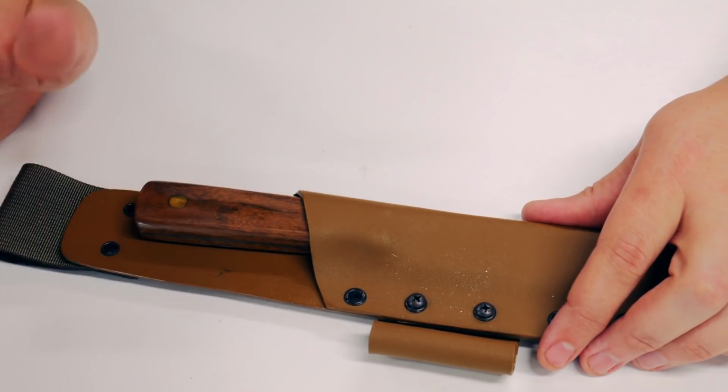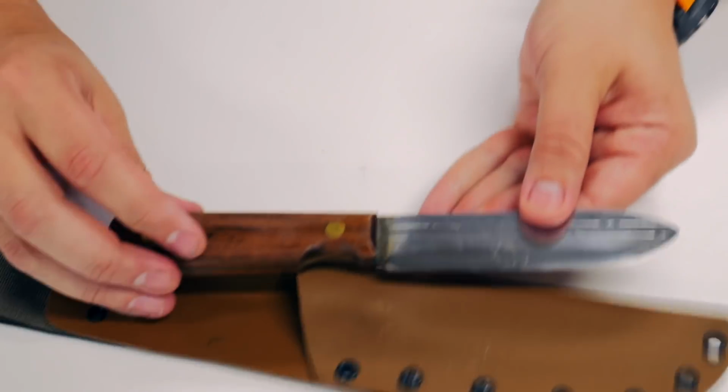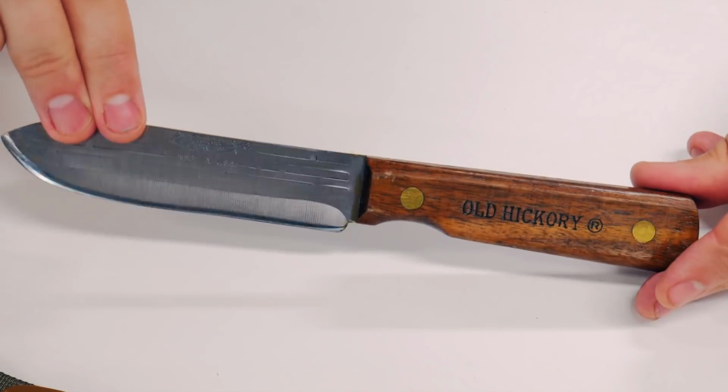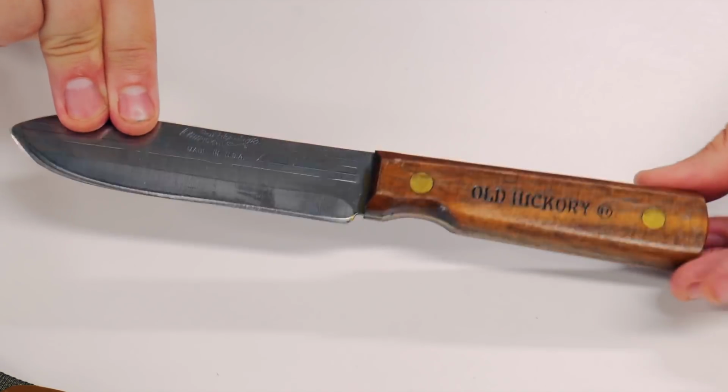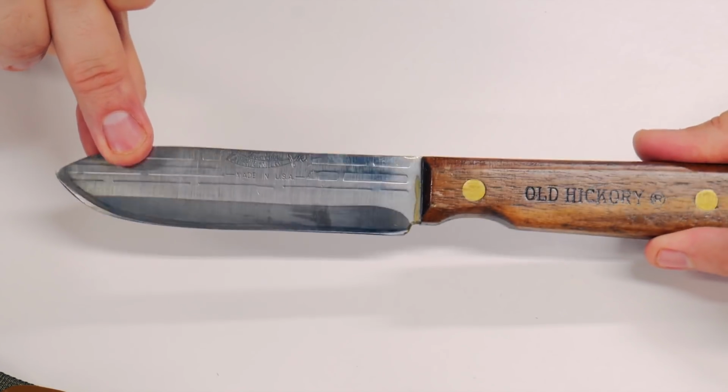One of them I gave away to my brother, so I don't have it. This is a Kephart style knife that he makes or made out of an Old Hickory. You can see it says Old Hickory here on the side. An Old Hickory kitchen knife. And he basically took that kitchen knife and created a Kephart style blade, which is totally cool.